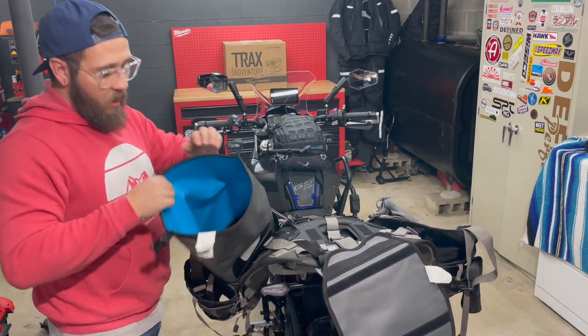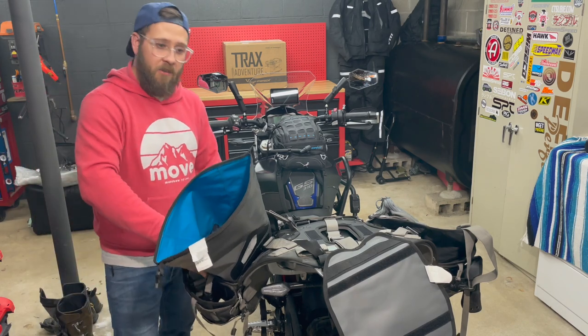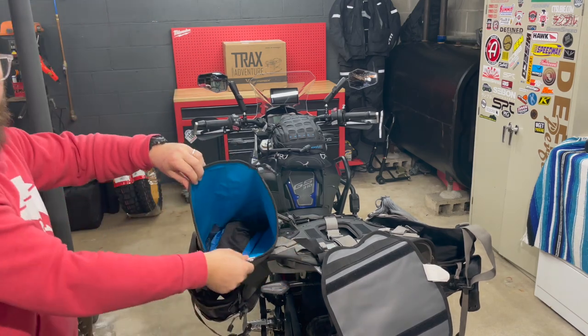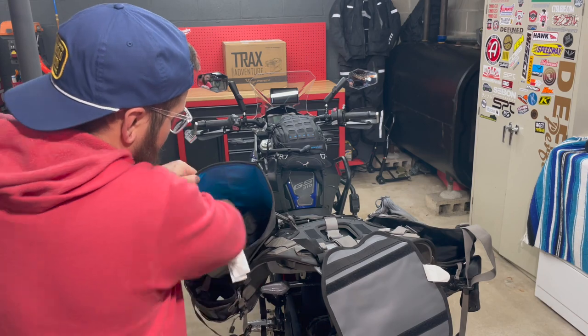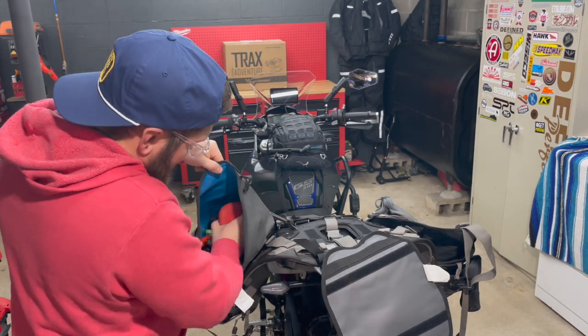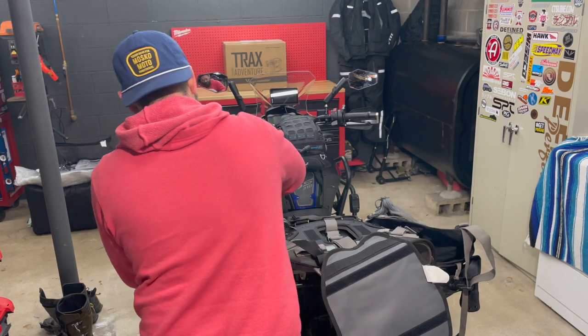Get a good wad of gear in there, and that way you can push it in here really nice. Get it in there nice, and now you have your opening here and you can just load that up. My stove. It's kind of crazy to think that, if you had to, you can get on a bike like this and you can just basically live off this thing.